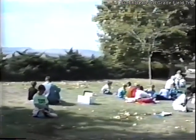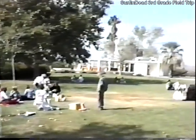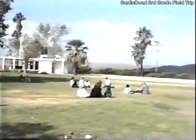Our last stop, having a picnic lunch up by the dam. Turned into a beautiful day. We're really lucky. We're going to walk out on this dam. Get to see the water going over the edge. It's going to be really exciting. It's been a great, great day. I hope you enjoyed today.